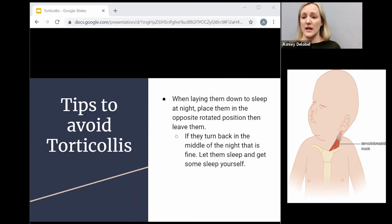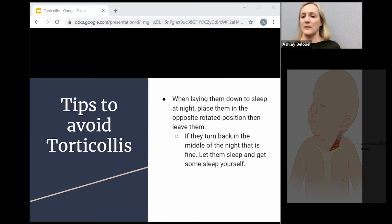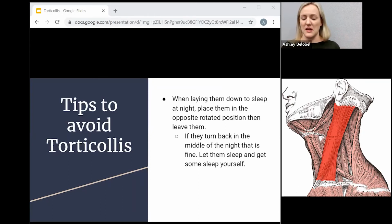Or if they are waking up in the middle of the night to feed, for whatever reason that babies do, every time you lay them down, go ahead and turn them to that opposite direction. But don't wake yourself up just to make sure that they're turned to that side while they are sleeping.